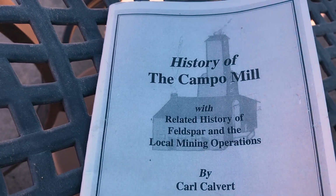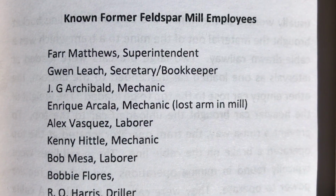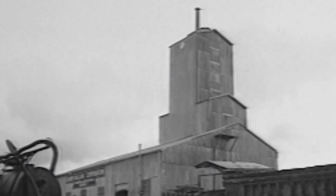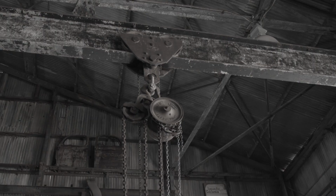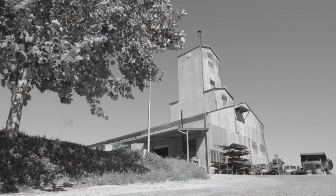The late Carl Calvert wrote a history of the Campo Mill, even listing the names of workers and working conditions, which were brutal. Hot in the summer, deafening noise, and every day inhaling that microfine powder. In fact, the guys would work in here for 20 minutes and then they have to leave the building and at least be outside for another 20 minutes to clear their lungs. Even outside the building, the ground was coated with a fine layer of white. Yes, as far as where the highway is here now, 200 or 300 feet, in whichever direction that the wind was blowing, it would be all dust.